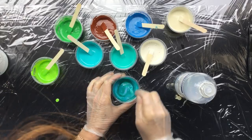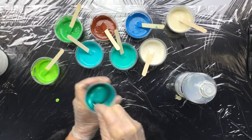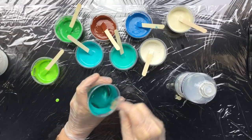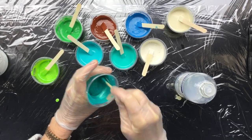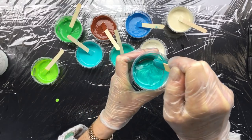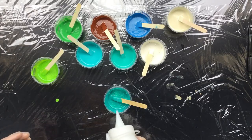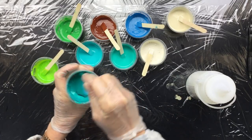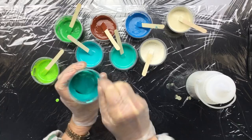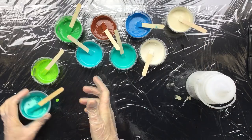So this one. And I am going to add bronze, my own, because I think I'd like a little bit of bronze in here. Now there we are, nice and smooth. And this one is a little thicker, so I'll give it a little bit more of the polymer medium. Yep, that's it. Okay.